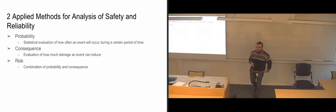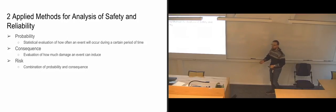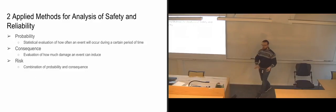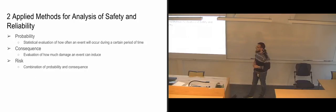Then we also look at risk, and that is the combination of the probability and the consequence. So if there is a high probability of something happening, but there isn't really any damage done, not even economical damage done, if that happens, then the risk is very low. But if there is a very high probability and the damage is also high, whether it is physical damage or economical damage, then there is a very high risk. So you don't want to do that.